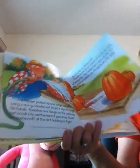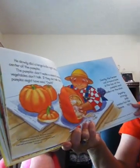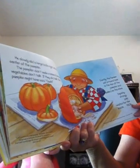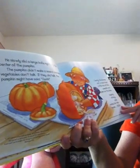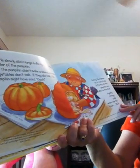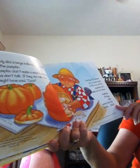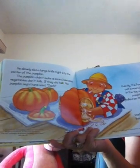He slowly slid a large knife right into the center of that pumpkin. The pumpkin didn't make a sound because vegetables don't talk. If they did talk, the pumpkin might have said, "Ouch!" Gently, the farmer cut a round hole in the top of the pumpkin, and he pulled on the stem. Squishy, stringy pulp waited for him inside. Yuck!